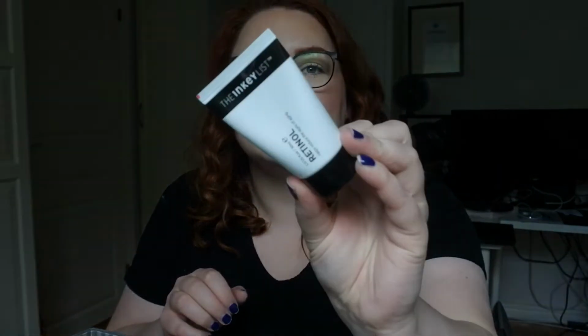I have the Inky List Retinol. I think that this has gone bad on me because I forgot to use it. I think I have more than half of it left, but I can't recommend since I used it so little, and retinol is not something that I use right now. Maybe I should, but I don't know if it was good, so I don't know if I can recommend it.